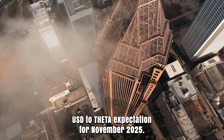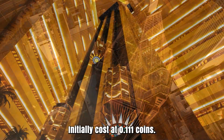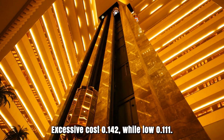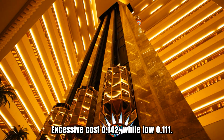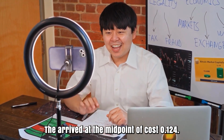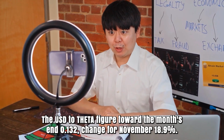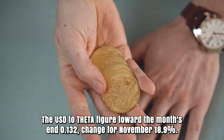US to Theta expectation for November 2025. Initially cost at 111 coins. Excessive costs on 142, while lows on 111. They arrived at the midpoint of cost on 124. The US to Theta figure toward the month's end on 132, change for November 18.9%.